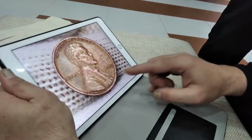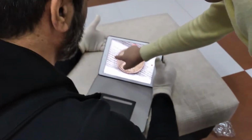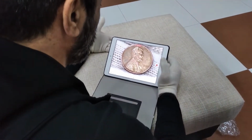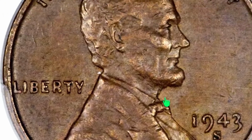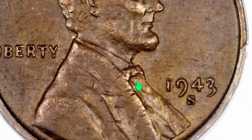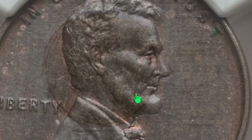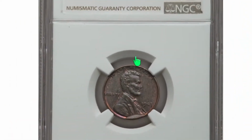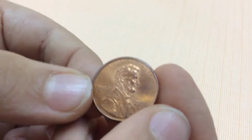So Isa discovered its real value half a century later, in 2011 by sheer accident, and has never revealed it publicly until this very day. An About Uncirculated 55 graded bronze penny from 1943 was sold for $211,500 in 2018. Also in 2018, an MS61 graded, another brown piece, ended up selling for $180,000 at Heritage Auctions.